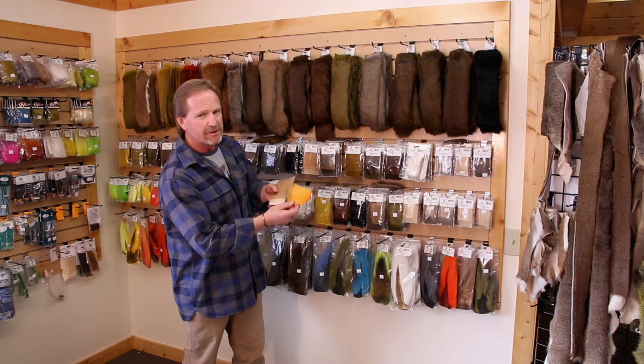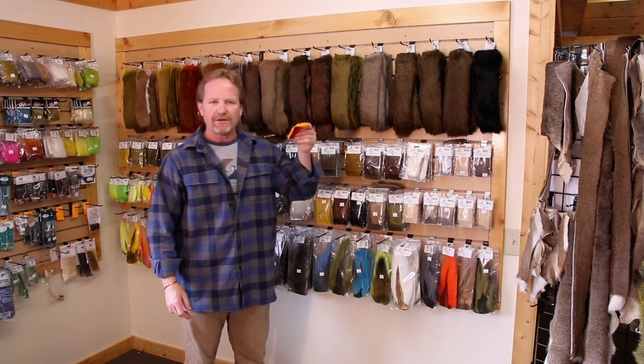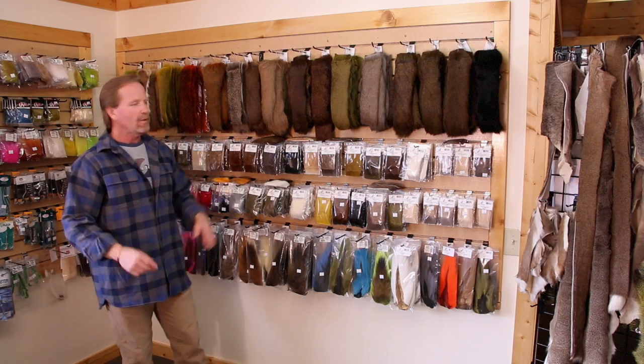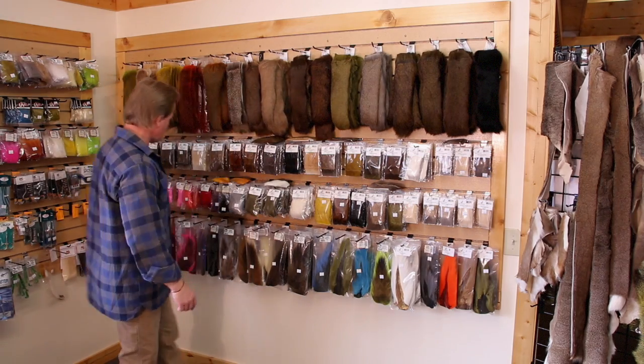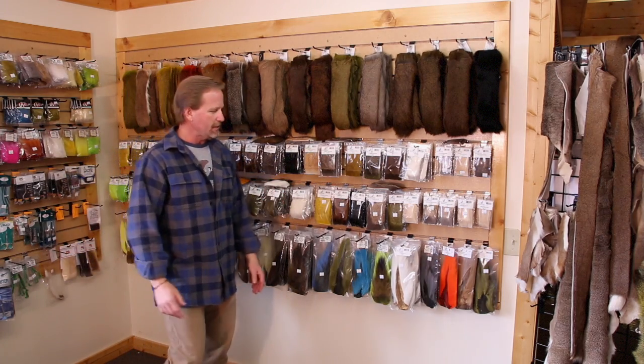You're not getting those super vibrant colors. And again, that's why you don't have the giant chunks of this stuff. I get that question quite a bit. You know, why can't I get a Primo strip in chartreuse or red or something like that? Because you have to have a belly strip.